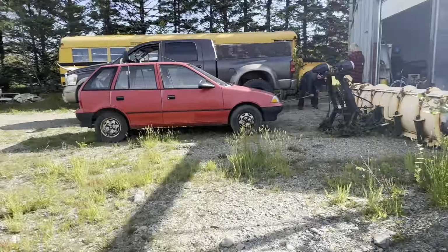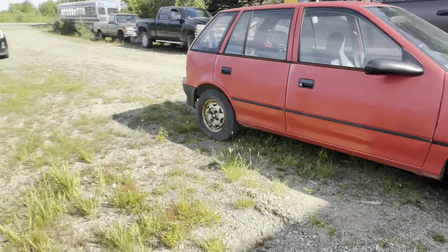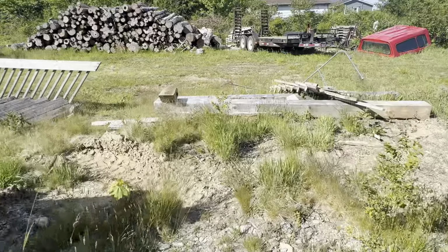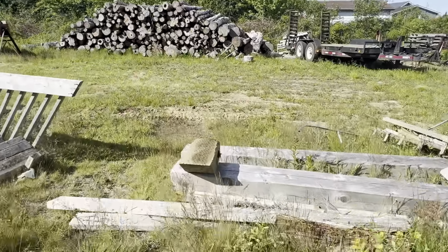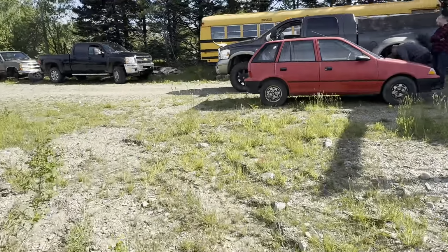You don't fool around, Randy. Look at this little car. Take that block, Brent. Block the front wheel. Okay. Yeah. Get this block here. We'll put this block in the front wheel.